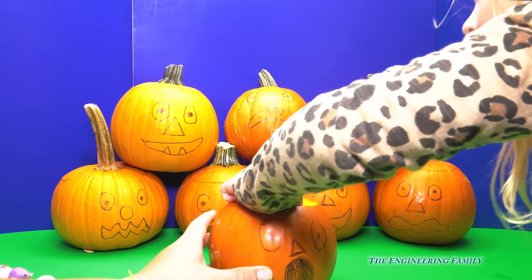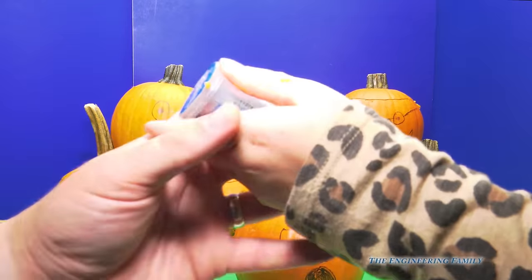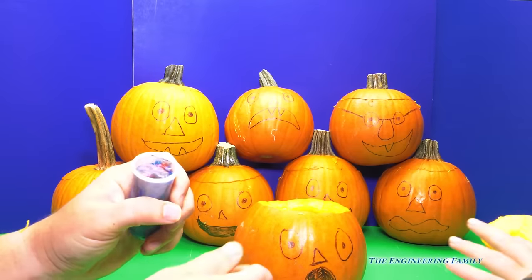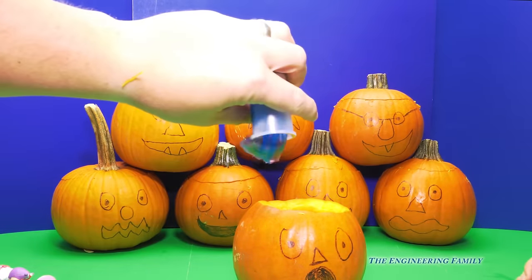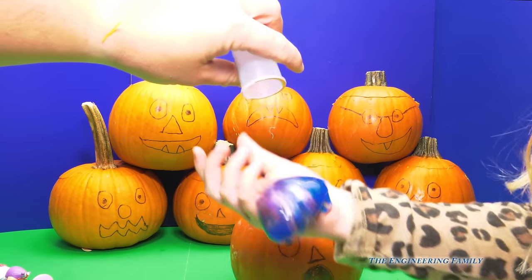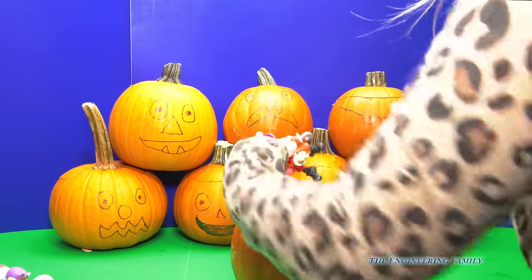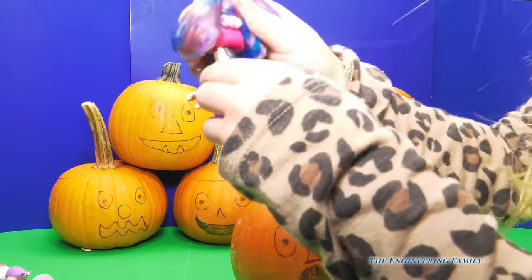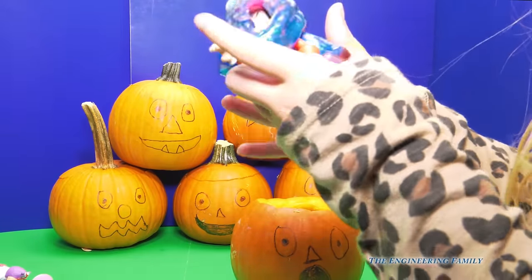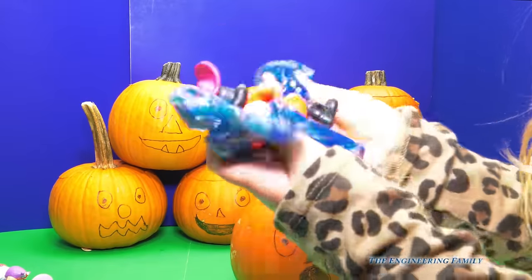So what's inside of this? This pumpkin looks scared. Slime, whoa. So it's a little test tube, right? And assistant. Whoa, you dropped it. What are you doing? You found Captain Hook! Yeah, let's put him in the slime. Oh, yeah. He's covered up! Whoa. He's trying to escape with his sword.